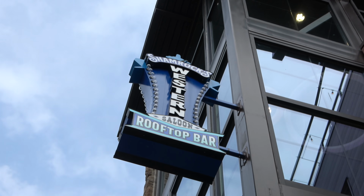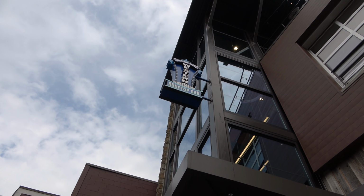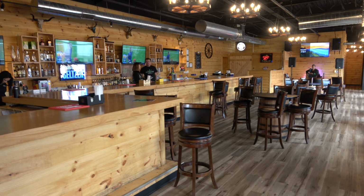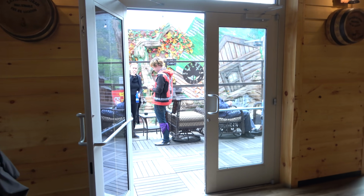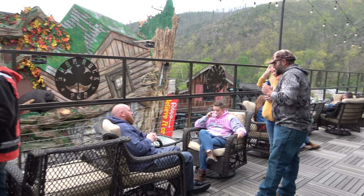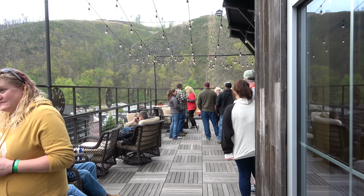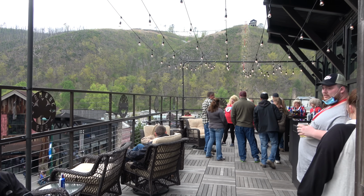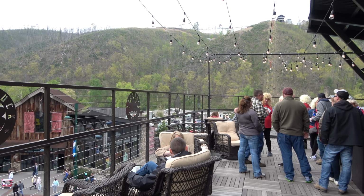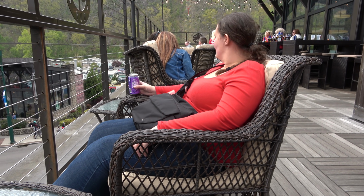So I'm always on the lookout for a new bar, and this one definitely caught my attention. Shamrock's Western Saloon Rooftop Bar here in Gatlinburg. So the saloon is really nice. There's live music in here. They also do karaoke and DJs. And then outside, drink selection's just kind of okay. A lot of your standard stuff. But then the outdoor section is really cool. Hang out, look at the mountains, enjoy the air. People watch. Pretty solid.